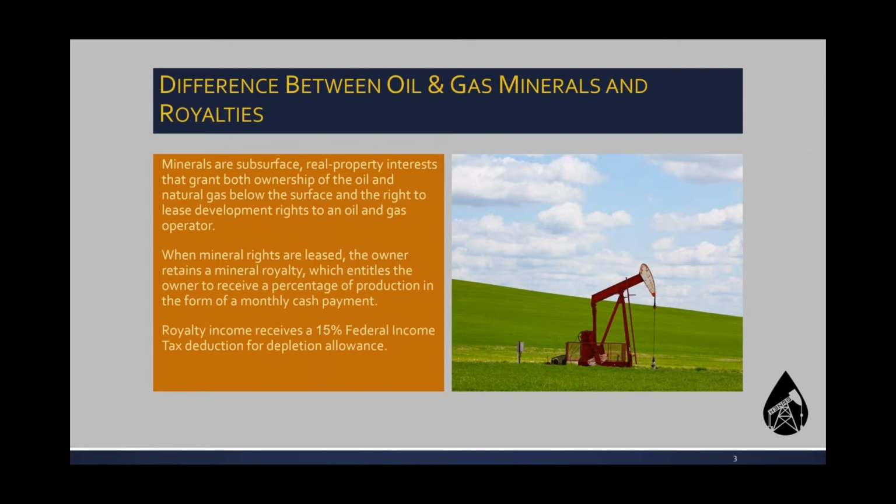So what turns a mineral into a royalty is when the mineral rights are leased, the owner will retain, per the lease, a royalty to receive a percentage of the production in the form of monthly cash flow from the operator. And this doesn't apply to IRAs and Roth IRAs or any of the qualified plans, but if you happen to own royalties outside of a qualified plan, they do receive a 15% depletion allowance from the tax perspective.